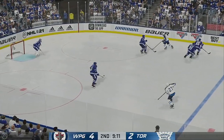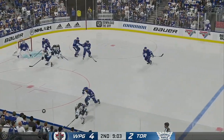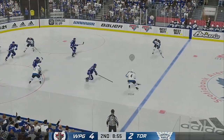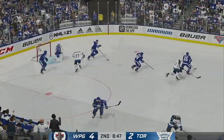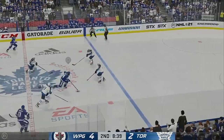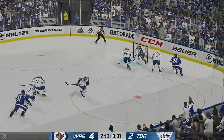Winnipeg's on the attack. A shot, and that one stopped. Grabbed along the boards by Pionk. From the top of the offensive zone here. Shot! Oh, what a save with the stick by Anderson. Nice zone entry from the middle. And makes the save.